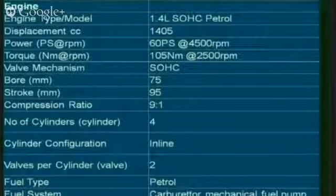At this particular RPM this much power is developed, and then torque he has defined as 105 Newton meter for this. And normally as a thumb rule, the RPM at which torque is maximum, power is maximum at double of that RPM. If torque is maximum at 2500, more or less power will be developed at double of that, 5000 RPM.